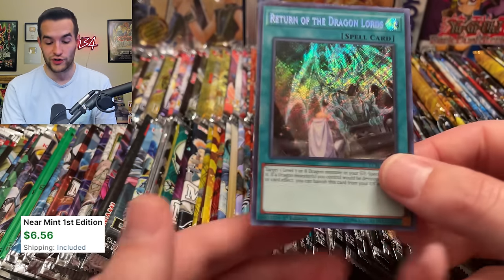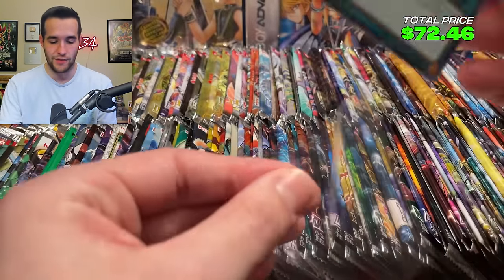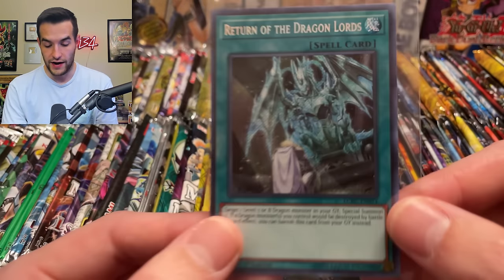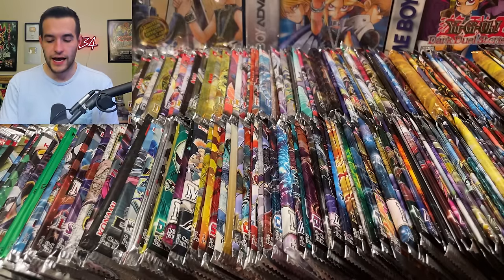and ooh, Return of the Dragon Lords. That honestly might be one of our best pulls so far. I think it's like $8. Yeah, I think we may have beaten that in a couple cards, but yeah, that's actually a really nice card, first edition. Very beautiful. Yeah, you can bring back a Blue Eyes with that. Basically a Monster Reborn for that. Just leave it to Kaiba to have a nice pack.